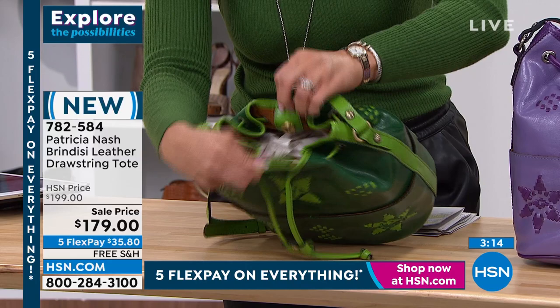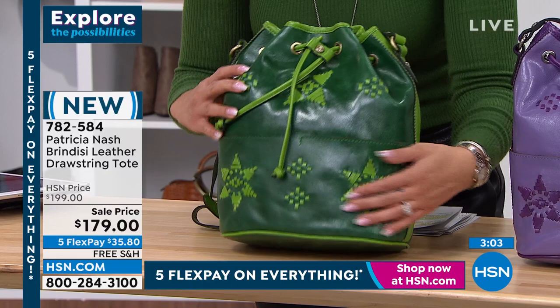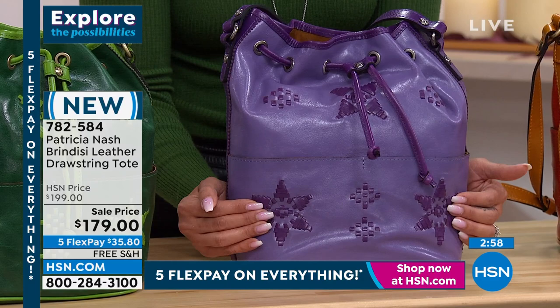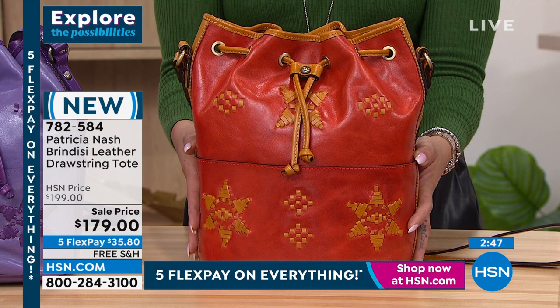There's a snap closure. This one right here, I believe we're calling our soft green, and we'll go into the beautiful details on here. Here it is in the lavender. Love the contrast that you're seeing right there. And then we have it for you in koi orange. 782-584 is your item number. It's on sale for you right now. $35 and some change. Kits at home.